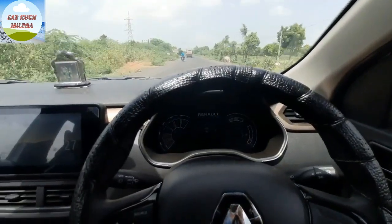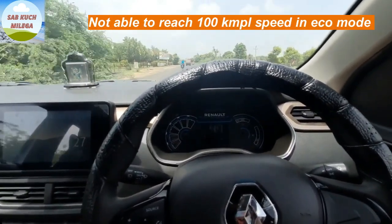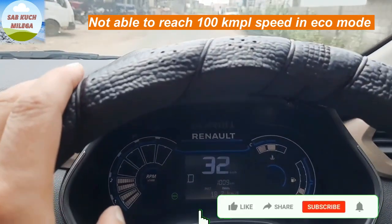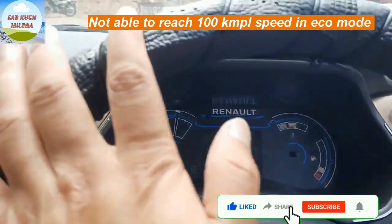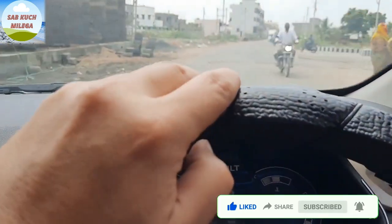Ride quality of this vehicle is super. It makes you feel very stable at high speed as well as at low speed. Horn is also very loud. See, I'm going through this bump.